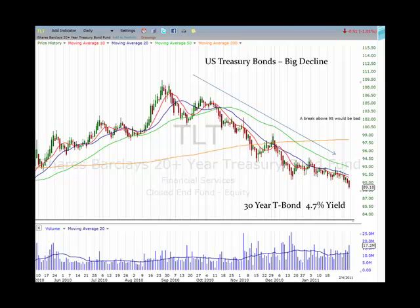On the screen, I have a chart of the 30-year U.S. Treasury bond, represented by the symbol TLT, an ETF that mirrors what the 30-year bond is doing. Right now, we have a yield on the 30-year bond of 4.7%, and that yield has been increasing. Yields move inverse to price, and we see that since September, the price of the long bond has been coming down. It has dropped rather dramatically, probably about 10%.